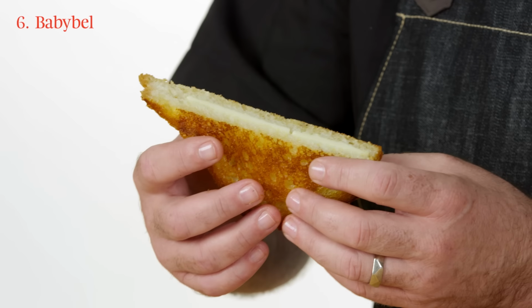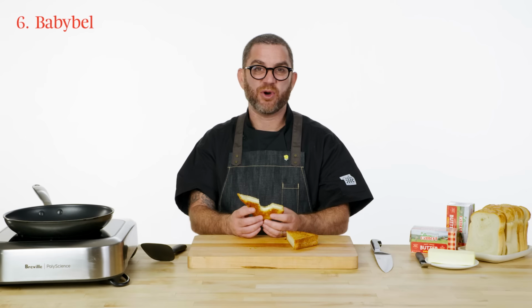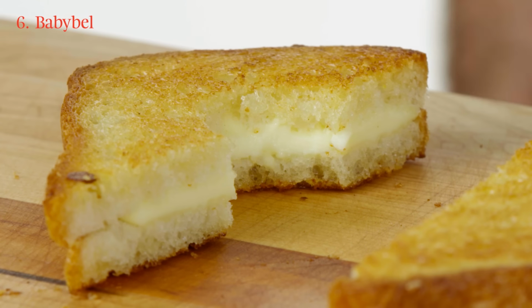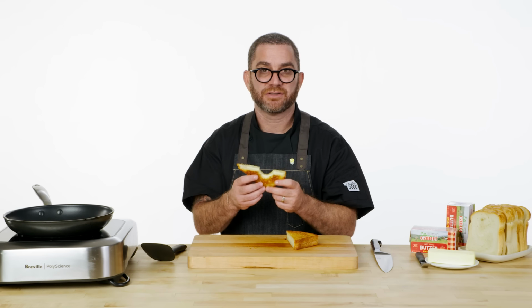Babybel. This cheese doesn't really look like it was melted. The tang is starting to get bigger, it's milky. The problem here is the texture, it's really uncomfortable. Babybel's a cheese that's high in acidity, and when a cheese is high in acidity, what happens with heat is that the calcium dissolves, the water evaporates, and it just leaves a really, really strong, tough protein, so it doesn't melt. Eat the Babybel like a snack, not in a grilled cheese.